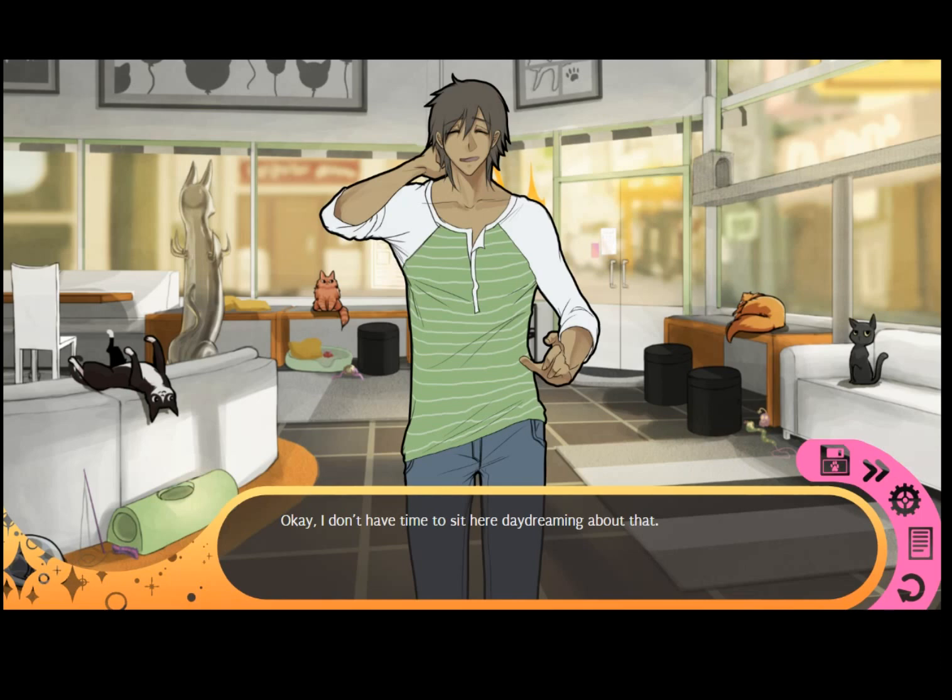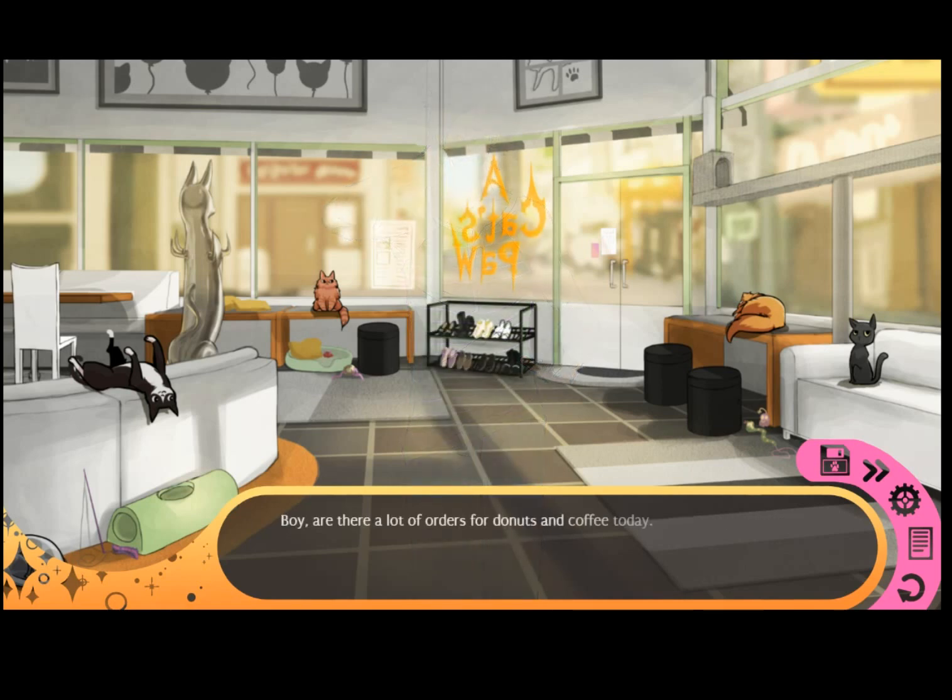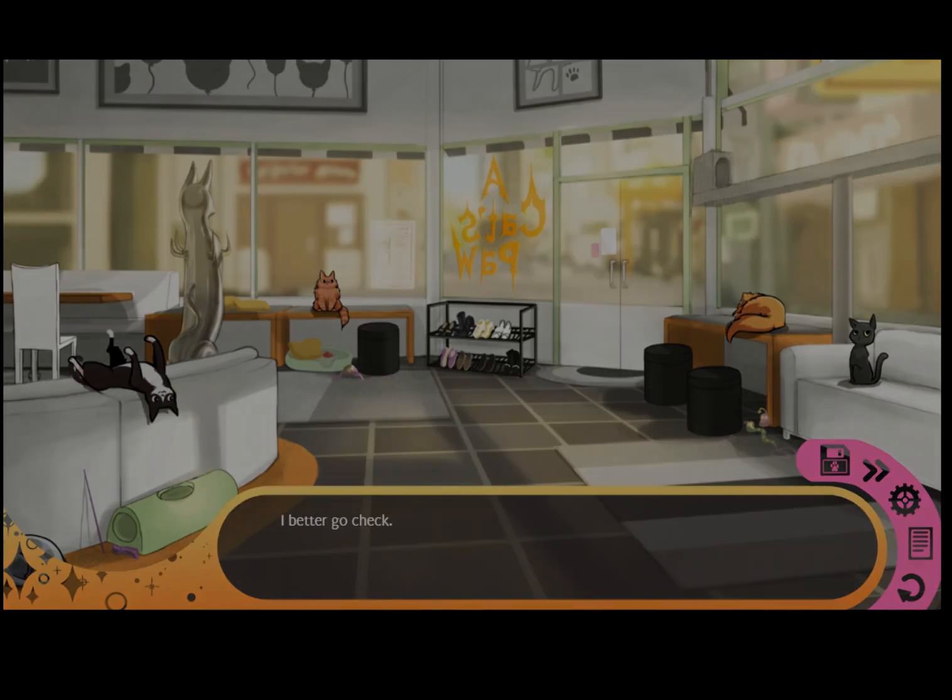Okay, I don't have time to sit here daydreaming about that. We're going after Landry this route. There are tables to wait. Boy, are there a lot of orders for donuts and coffee today. I didn't even know that was on the menu. I guess it's pretty on point to offer donuts on a day where Jelly Donut is in the cafe, but somehow I hadn't expected it. I don't even see them in the pastry case. Maybe they're still in the back? I better go check.